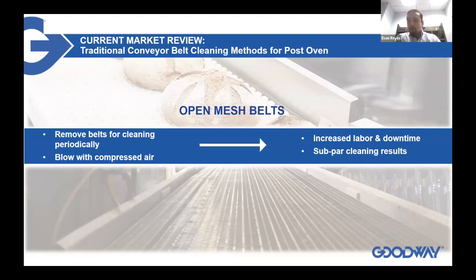For spiral coolers on a bun line, we see a lot of wet cleaning and full washdown, which all leads to a lot of labor, downtime, and subpar cleaning results. When we're just using an air gun, the debris gets in the air and lands elsewhere. Also a potential introduction of micro load after wet cleaning, and yeast and mold growth due to excessive amounts of water introduced in the bakery through wet cleaning.